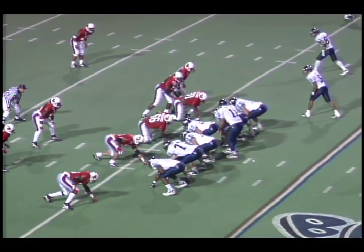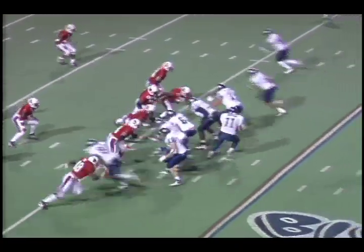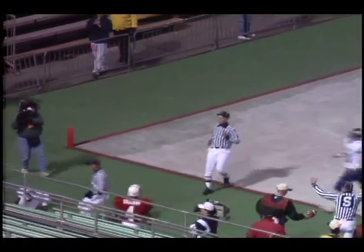Three wideouts, trips to the far side for Dutton. Lemon, the lone setback behind him, and Dutton with the quick drop over the middle. There's a touchdown coming up. Touchdown! 16-yard touchdown to Damon Wilkins. Wilkins all alone at the 10-yard line.